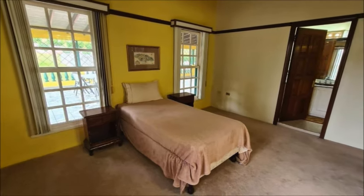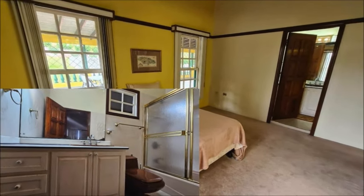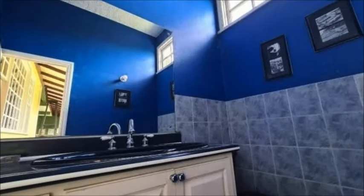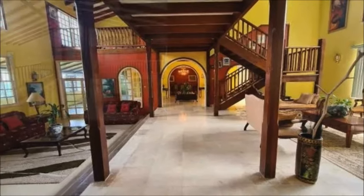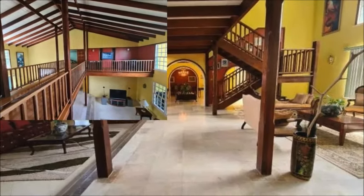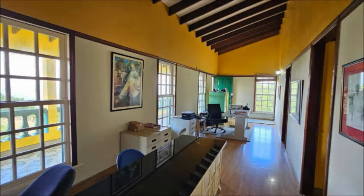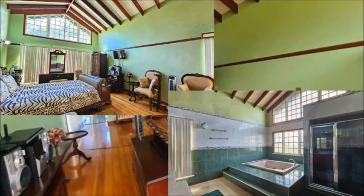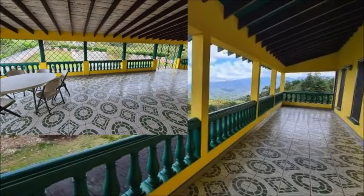On the ground floor level are 2 bedrooms, both with ensuite bathrooms, kitchen, breakfast nook, and powder room. The mahogany staircase takes you to the upper floor with pajama lounge, large study, primary bedroom suite, and 3 other bedrooms and 2 full bathrooms. There are also 2 more covered verandas.